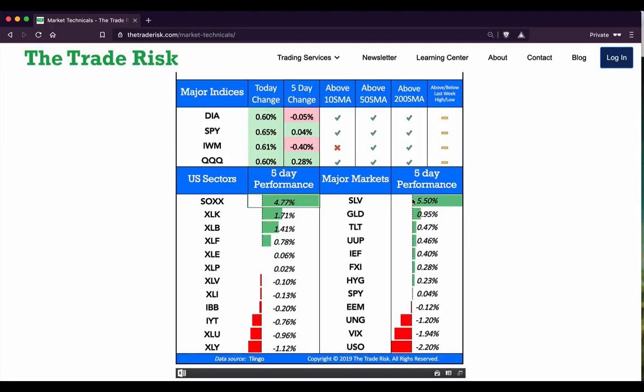When we look at major markets, we have silver, which is really running away here to the upside, 5.5% over the past 5 days, followed by gold and TLT. And on the downside, we have oil, we have volatility, and we have natural gas.